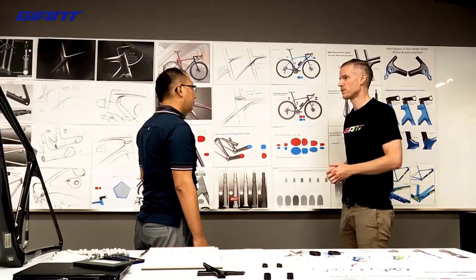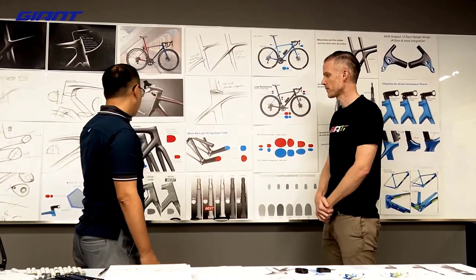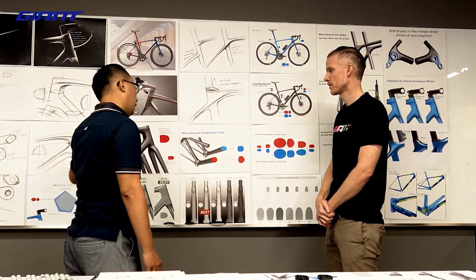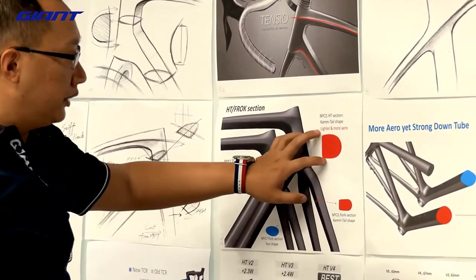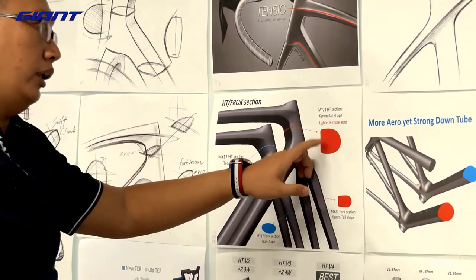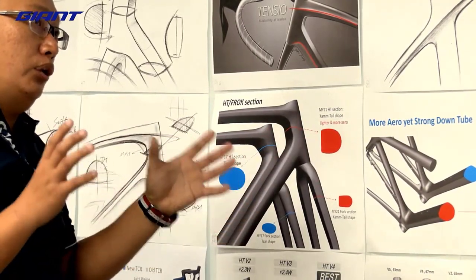Great. Now, aerodynamics was a new thing we considered for this TCR, and there were several tube shapes you had to refine along the way. Where did those appear on this new frame? In the past, on the older TCR, we used the teardrop shape on the head tube. And now we use the truncated ellipse shape. So this one is more aero and can also keep the good stiffness.